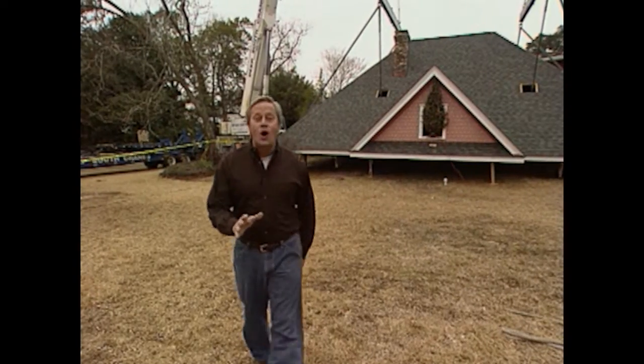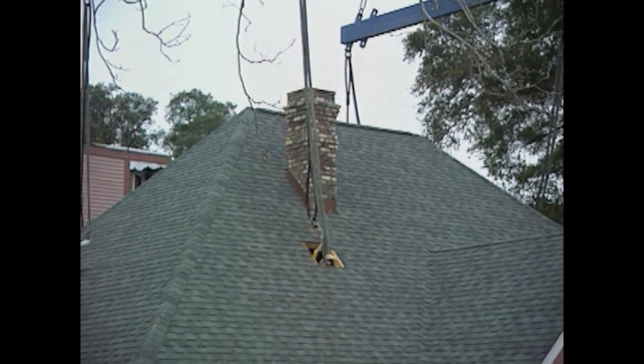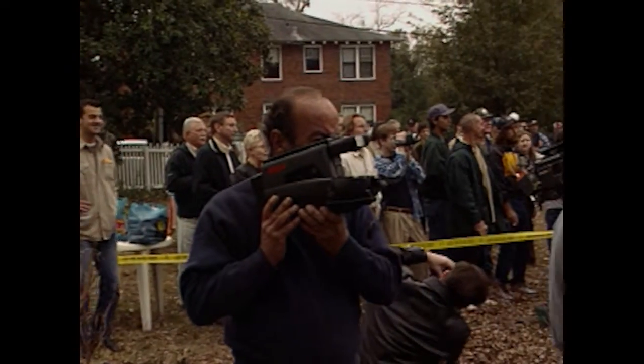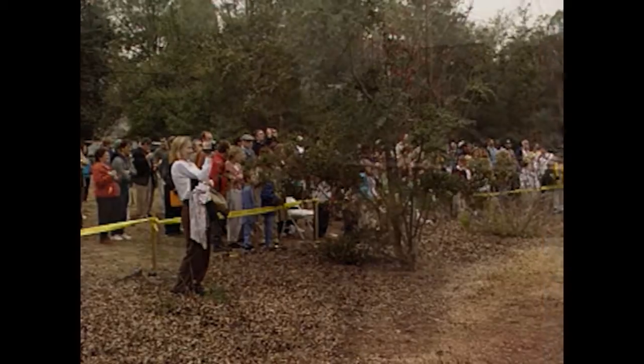Now, this is the day the homeowners here have really looked forward to, the day we're going to raise the roof. Over the last few days, the engineers and the crane operators have worked hard putting all the cables together, all the I-beams, checking everything, because this is really a one-shot deal. This has also generated a tremendous amount of interest here in the Pensacola area. Behind us, several hundred people have gathered to see this unique project come together. And you're about to see it next.